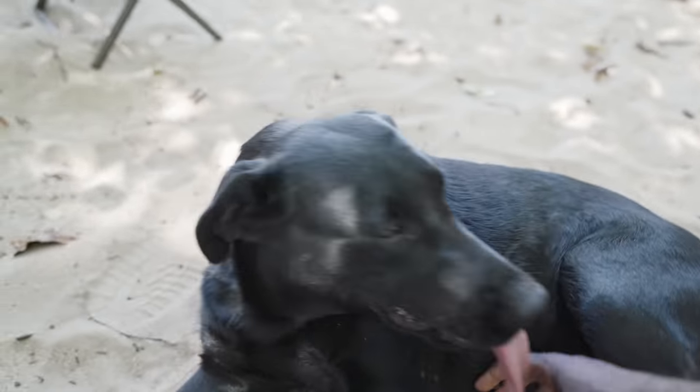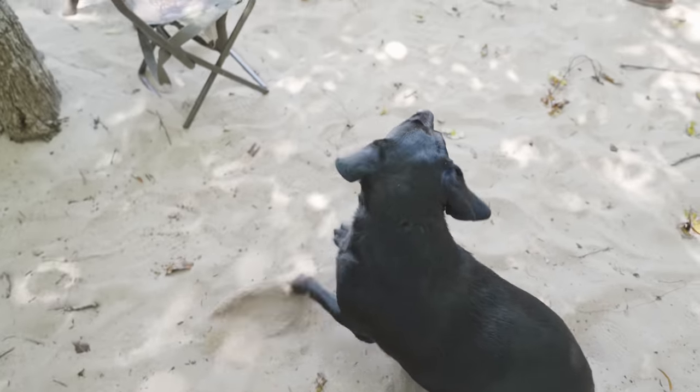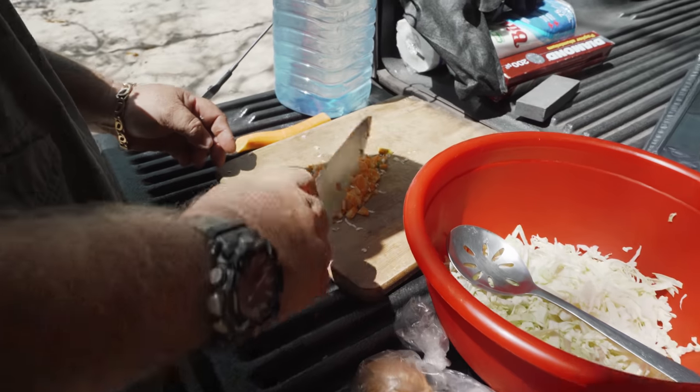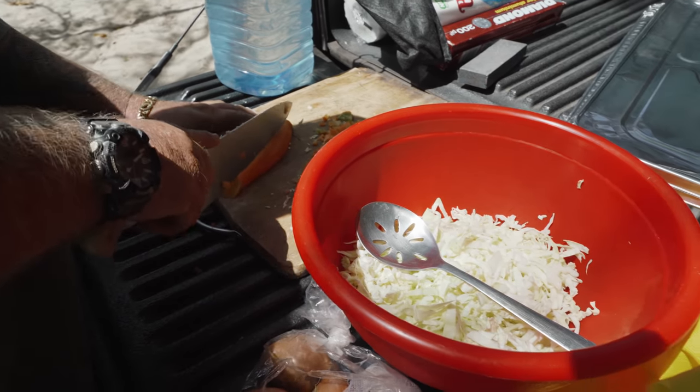Hey, Zena. Good girl. Back to booty. Yeah. Wow, beautiful dog.